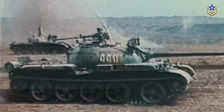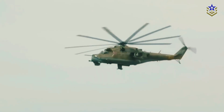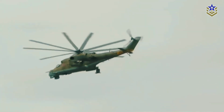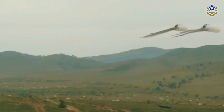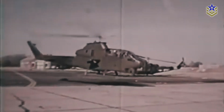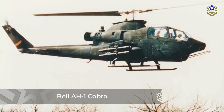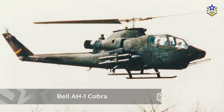By the time the Cold War began, tanks had become even more powerful and mobile, and the role of the tank hunter aircraft was evolving. Helicopters, particularly attack helicopters, began to emerge as one of the most effective means of countering tanks. In the early 1960s, the US Army introduced the Bell AH-1 Cobra, the world's first dedicated attack helicopter.